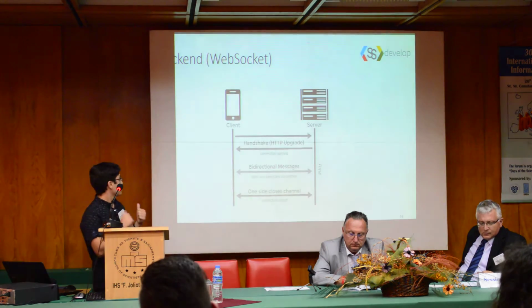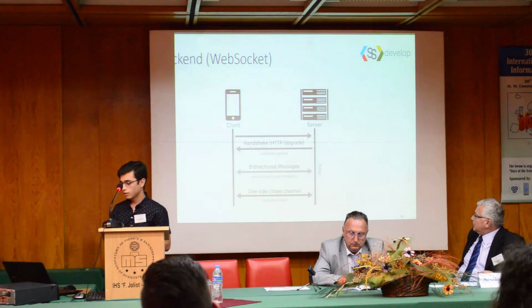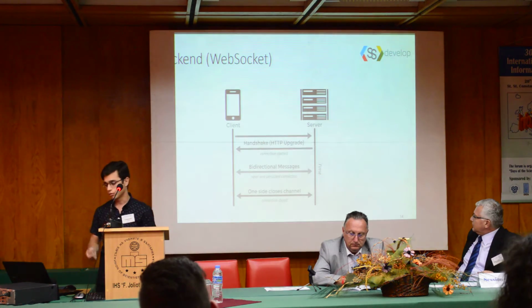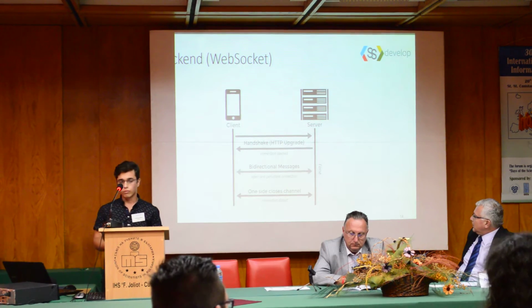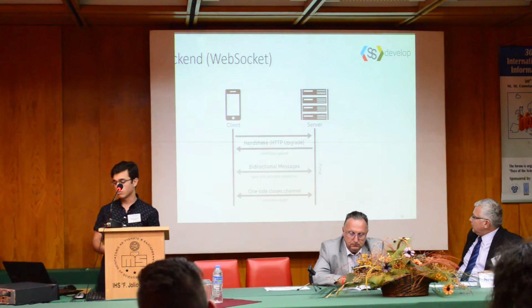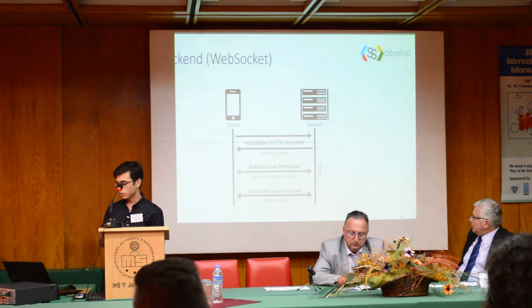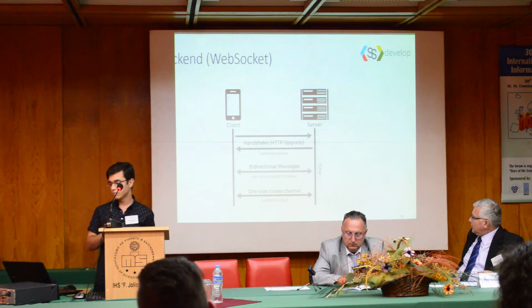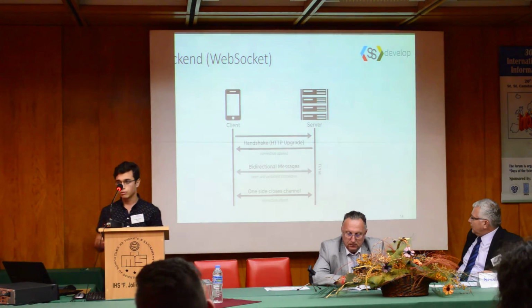So let's continue with the WebSocket. Actually, the WebSocket is the main part of the project. This is a protocol providing a full duplex communication channel over a single TCP connection, and this is an advanced technology that makes it possible to open an interactive communication session between the user's browser and the server, and that way we can provide a great user experience.